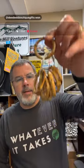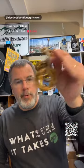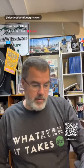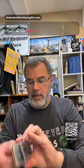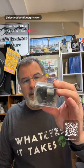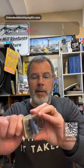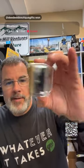Here's a little box of stuff. Guess those are napkin rings. Looks like maybe bamboo napkin rings. Here's a music box innards. Oh, is it anybody's birthday? It's playing Happy Birthday. This is for anybody whose birthday is today out there.